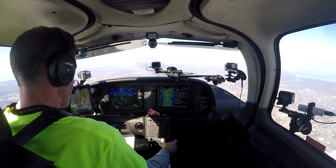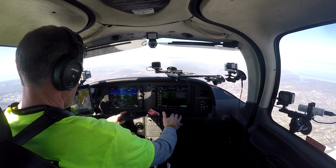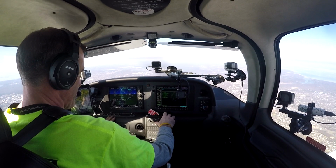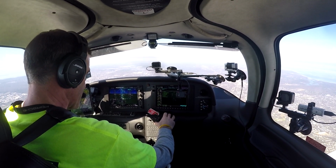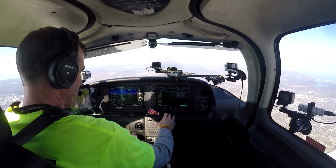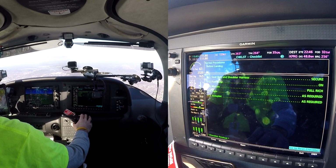Romeo Juliet, turn left heading 350. Descent checklist, altimeter set, cabin heat as required, landing lights on. Fuel system. Correction, 147 Romeo Juliet, turn left heading 350. Brake pressure is good. Seven miles southwest of Bridgeport, altimeter 30.29.